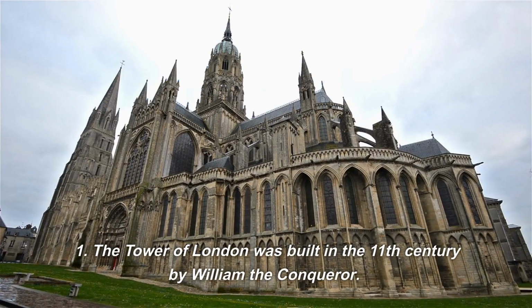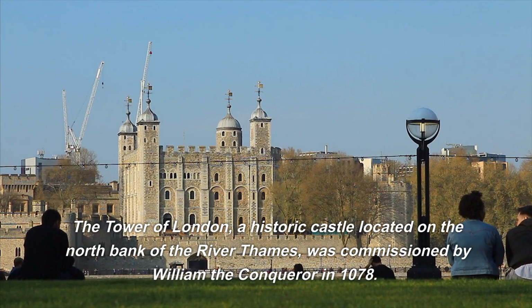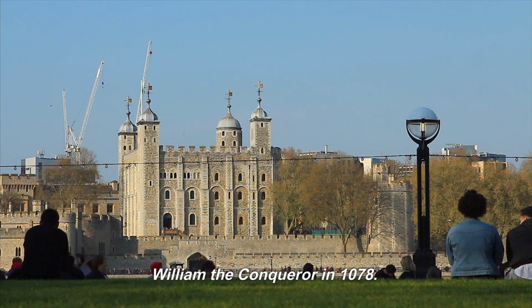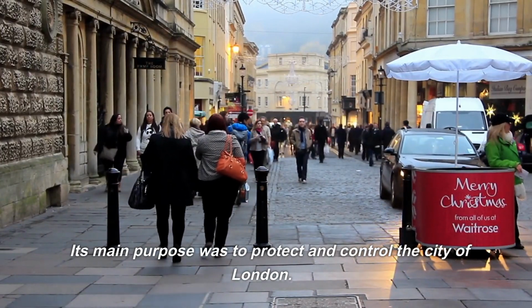1. The Tower of London was built in the 11th century by William the Conqueror. The Tower of London, a historic castle located on the north bank of the River Thames, was commissioned by William the Conqueror in 1078. Its main purpose was to protect and control the city of London.